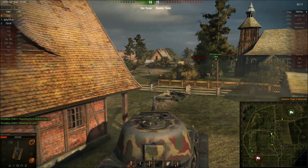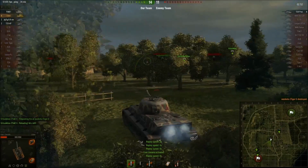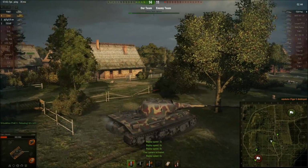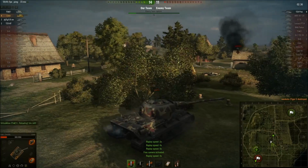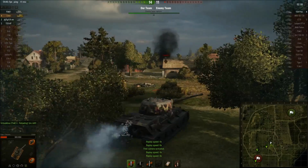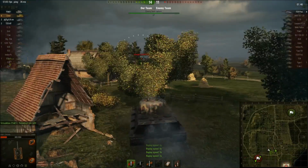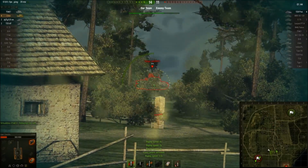Now there's only one tank left. Let's go find him. Now I thought he might be hiding in the trees behind the houses, but I guess he was actually off to the left. He was over here, and yes, this shot did go in. Bam!